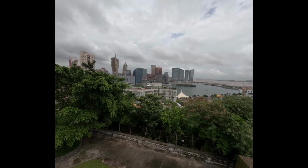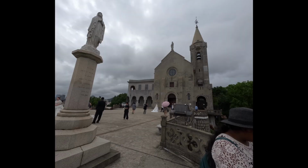We spent about 30 minutes here at the Chapel of Our Lady of Penha, soaking in the views and enjoying the peaceful atmosphere before moving on to the next stop.